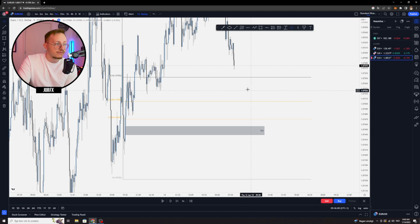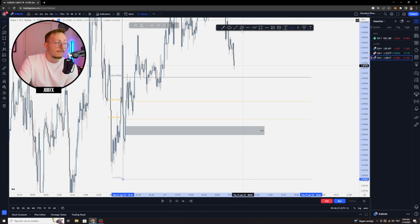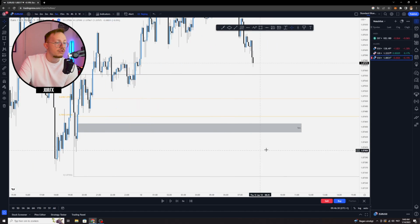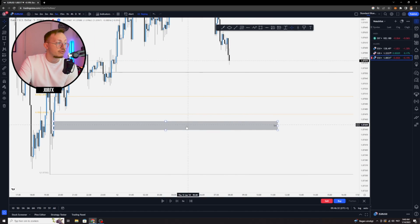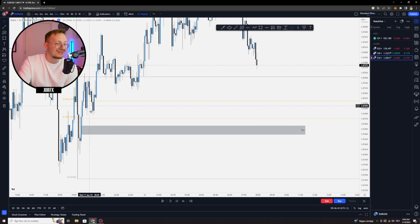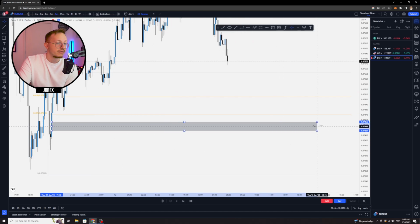What I always do is I'm searching for a fair value gap, an order block, something like that inside of my optimal trade entry. My optimal trade entry is between the 61.8 fib extension and the 70.5 fib extension. But if there is none, I'm only taking one that is lower than the 70.5 extension. So in that case, it will be this one. I won't take gaps or order blocks that are higher. I really want them to be inside of the zone or beneath it. So this will be our point of interest.